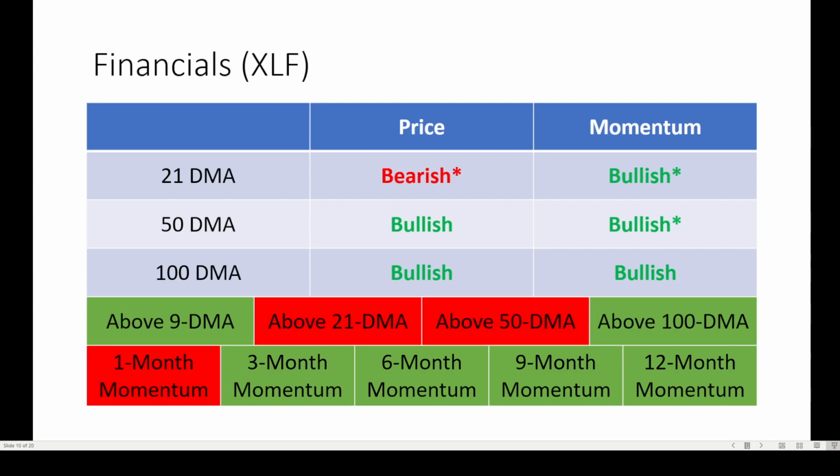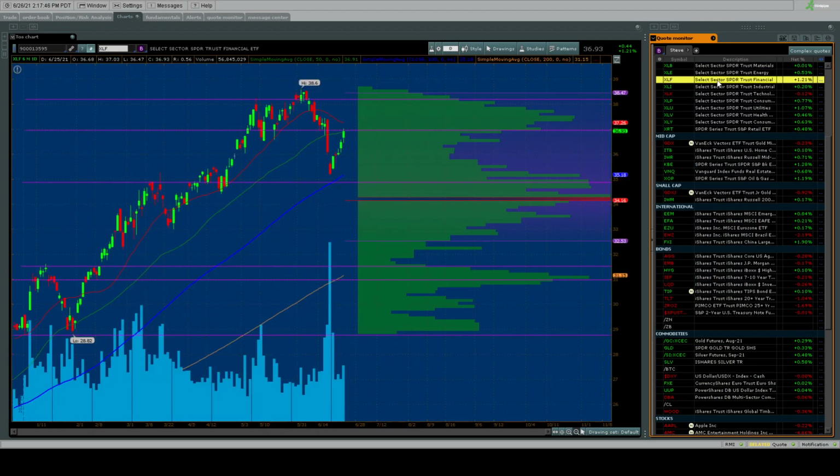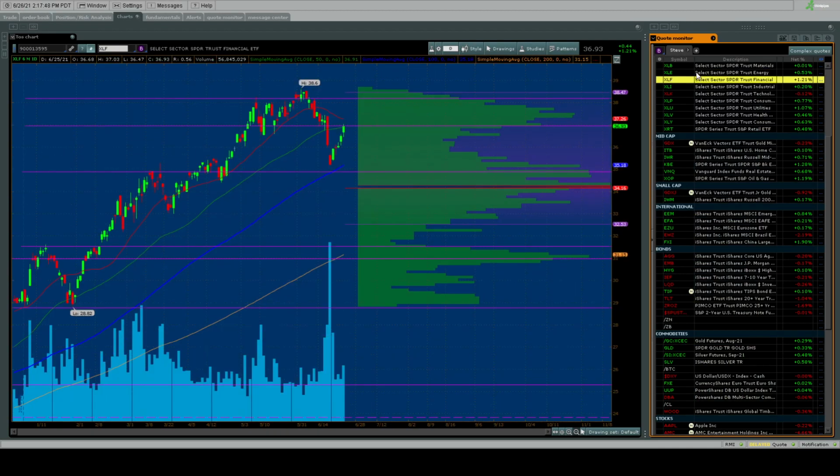Well, the banks are now getting the green light to buy their stock back, or buy more of it back. That should be bullish for financials that are already at nosebleed levels. Price flipping bearish on the 21-day moving average, but momentum going bullish on the 21 and 50. We're starting to see some cleanup in the moving averages that were previously red, though it remains below the 21 and 50-day moving average. One momentum remains red, and again, you wouldn't think that would stay that way with the banks now able to buy their stock back at will and expected to make major announcements in the weeks to come.